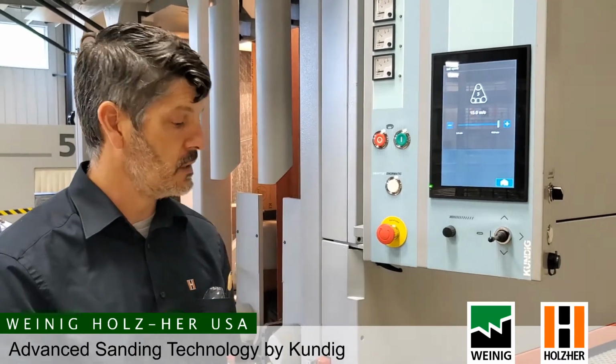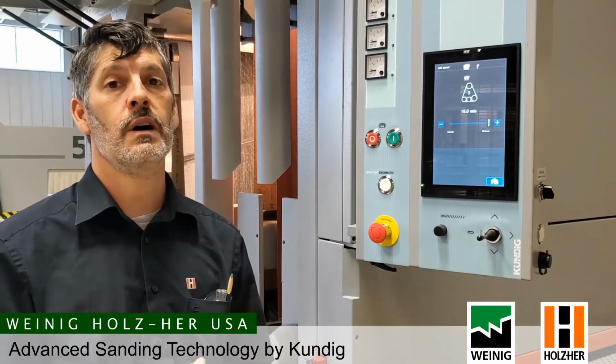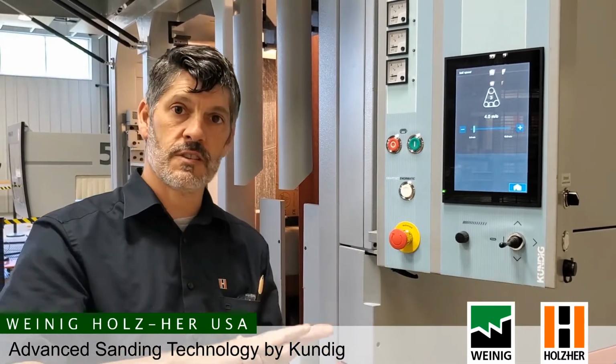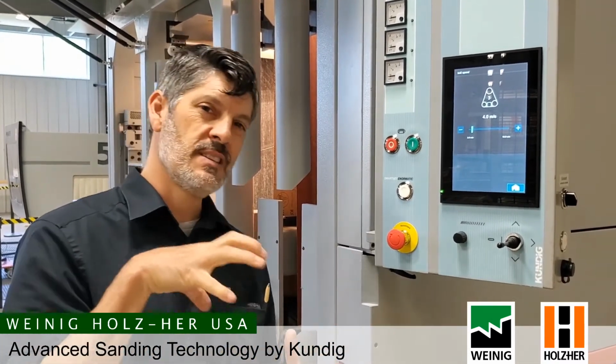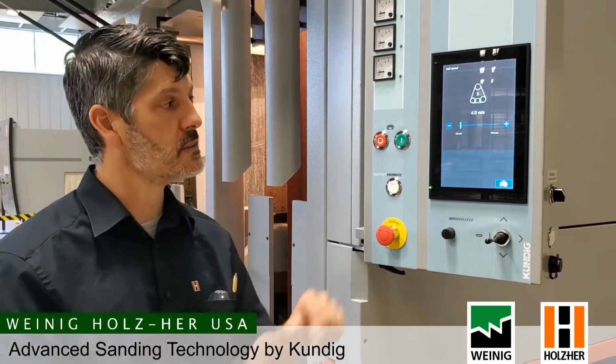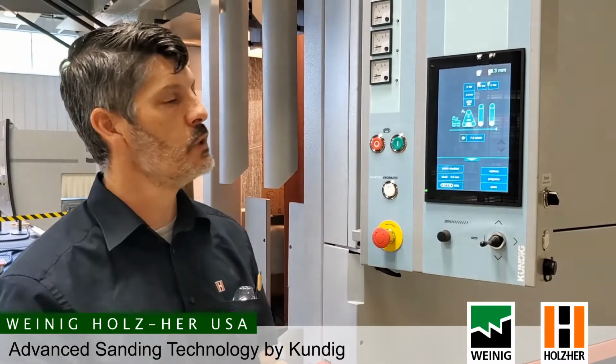So if I'm doing a delicate veneer, or if I'm doing a lacquer, let's say, I might be going really slow, so we just scuff sand. We're not actually sanding through. So this is why we can sand very delicate products. So a really nice feature in the machine.